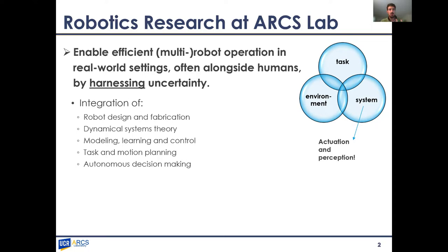So the uncertainty in general that can arise is because of the task, I'll discuss this a little bit today, because of the environment, because of the system, and that includes both actuation and perception, and that goes really all the way back to my PhD. And the tools we have been developing is really integrating design and fabrication with dynamical systems theory, modeling, learning, control, as well as higher level autonomy in the sense of task and motion planning and autonomous decision making.